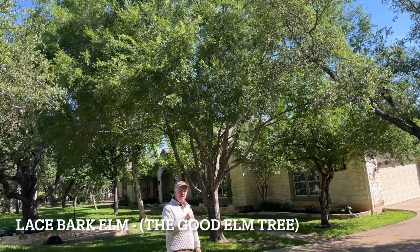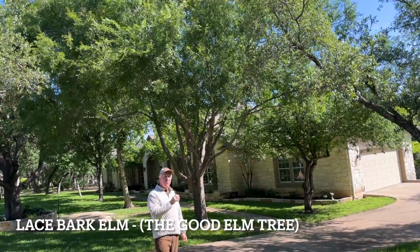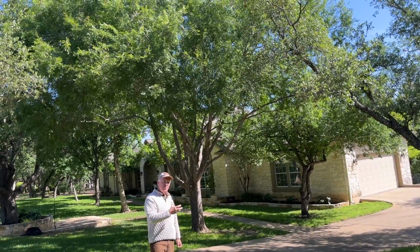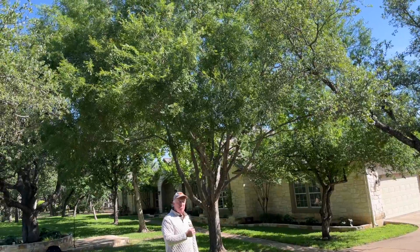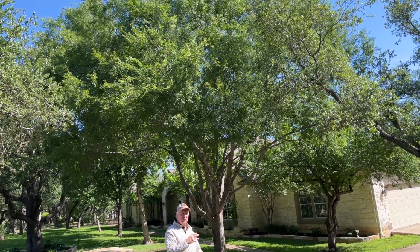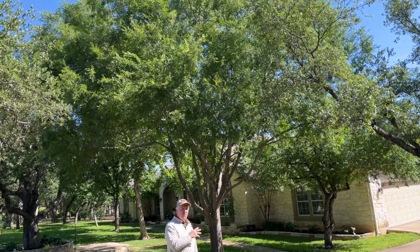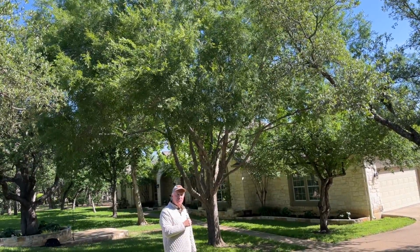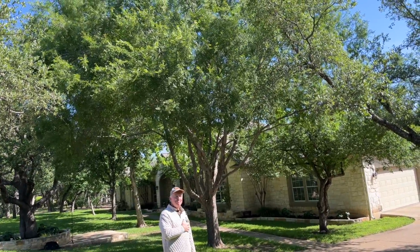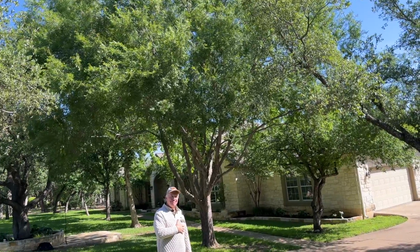It's just solid. It has very few problems, very few pests. It is adapted to alkaline soils. It's drought tolerant, as are all the trees we looked at today. It is a very good shade tree and is medium to fast growing. So it's a good option. Just beautiful. Great shade tree.